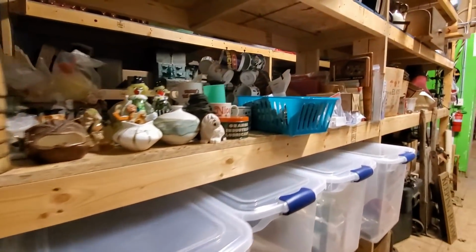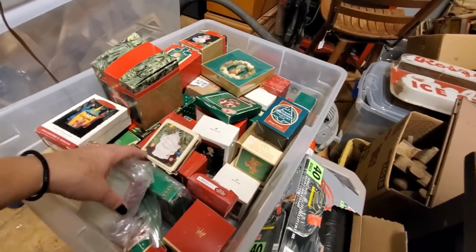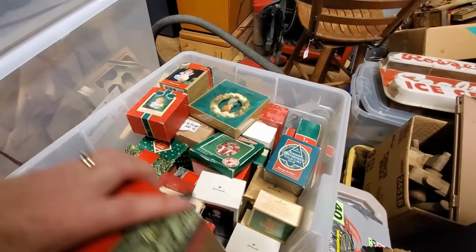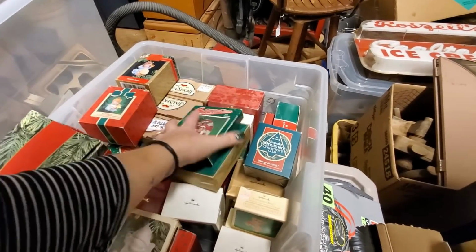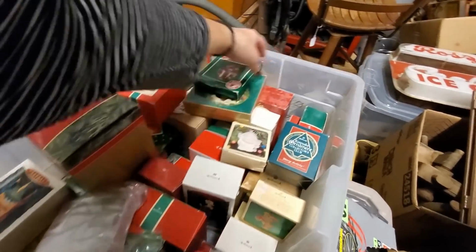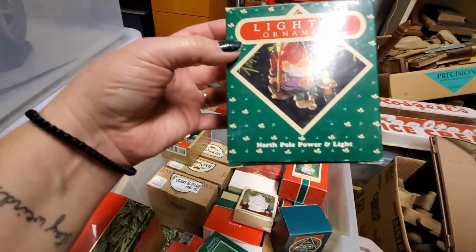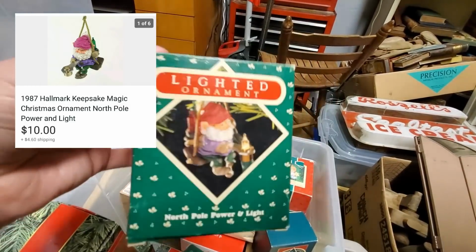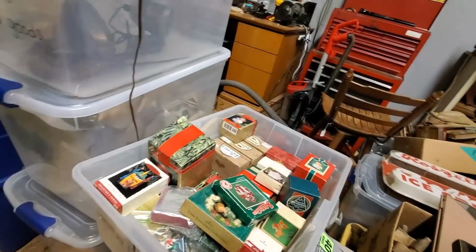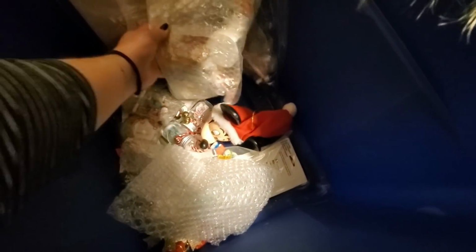I have sold 2 Christmas ornaments that I have here. One of them is in the box, and it is the little Christmas tree line worker fella. Let's see if we can find him. I remember he's in an older box. There he is. This is the North Pole Power and Light worker, and I'll put on the screen how much it sold for. All of these Hallmark ornaments were given to me by my mom before she moved, and so I don't have them all listed yet, but these are the ones that are loose. They don't have an original box, but I'm working on getting the ones that I have at home listed.